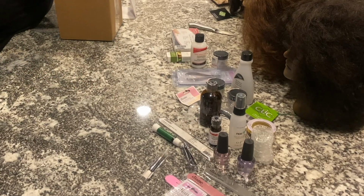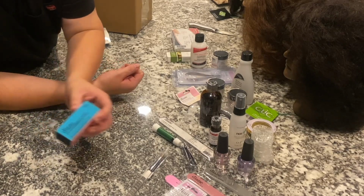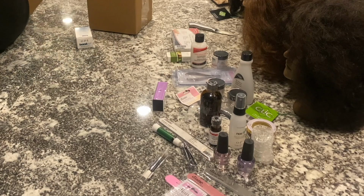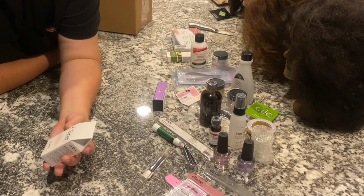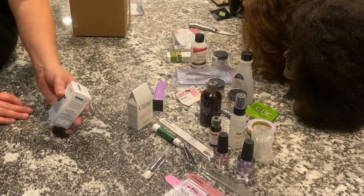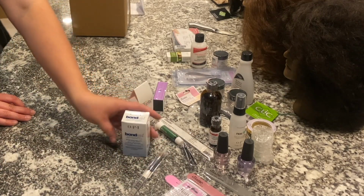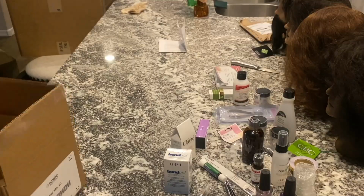Okay, we got three more items in total. That's just a buffer, waffle. Four-sided buffer. Curing resin, bond aid, pH agent, maximize adhesion. Oh, okay, maximize. And that's all the nail stuff. Okay, I'll put that away for you.